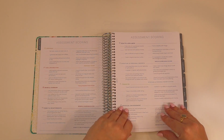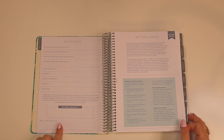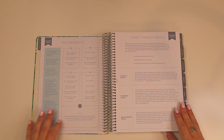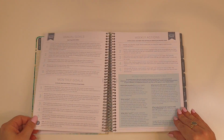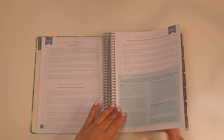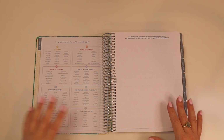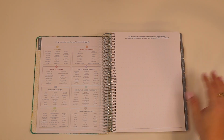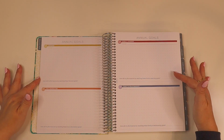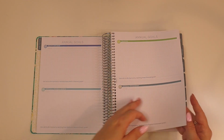And then we have here the assessment scoring, what your intentions are, what is your word for 2024, setting your goals, it gives you some tips on writing your goals, the different types of goals that we have here, goes into annual goals, monthly goals, weekly actions, and then here we have some things to consider in each area of life. And then here we have what I call somewhat like a mini vision board or a brain dump for 2024. And then here is where we can really dive into notating our annual goals in each area of life.